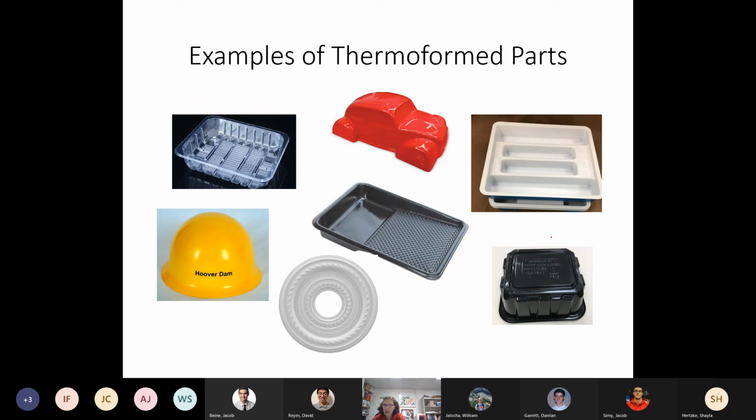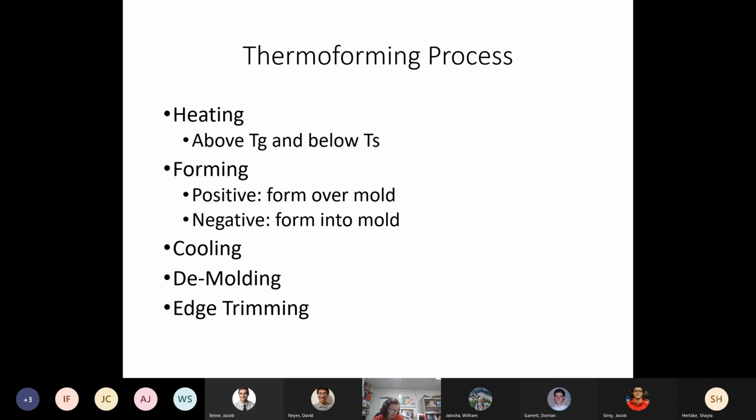Okay, well, let's finish off, and I don't have a video to go with this process, but we did talk about it a little more in our textbook, and that is going to be thermoforming. So thermoforming, again, these parts were all made by thermoforming. Some of the shapes are shapes that we could make by other processes as well, especially injection molding. Now, our thermoforming process is we basically take a sheet.